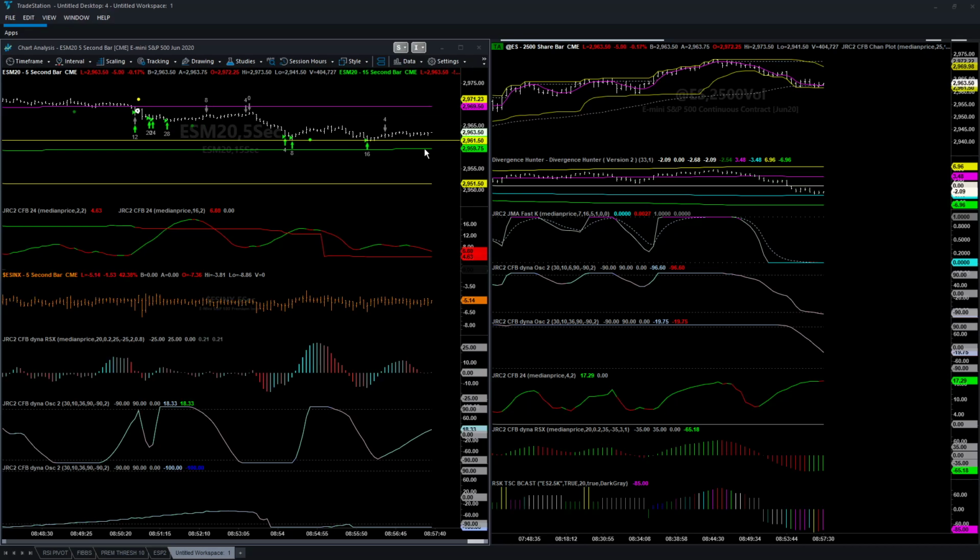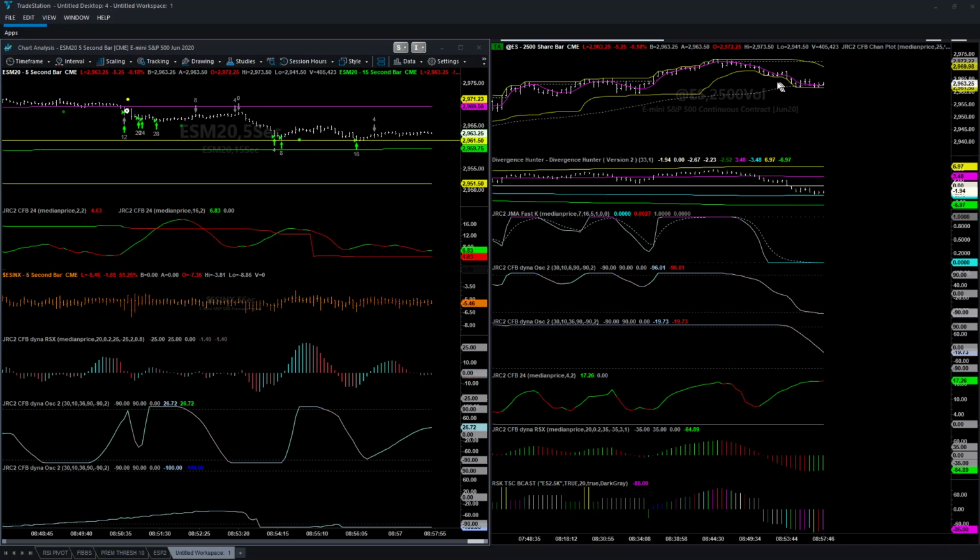and we're not looking at the overall trend. We're just following this stochastic. Okay, we're just following it and the bands. That's our overall play here.